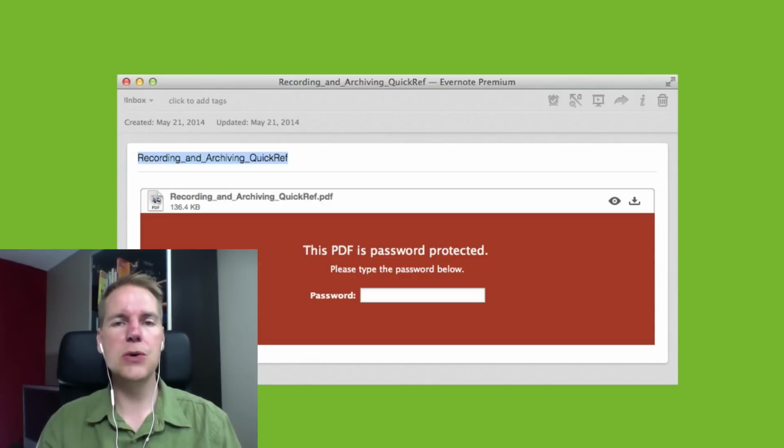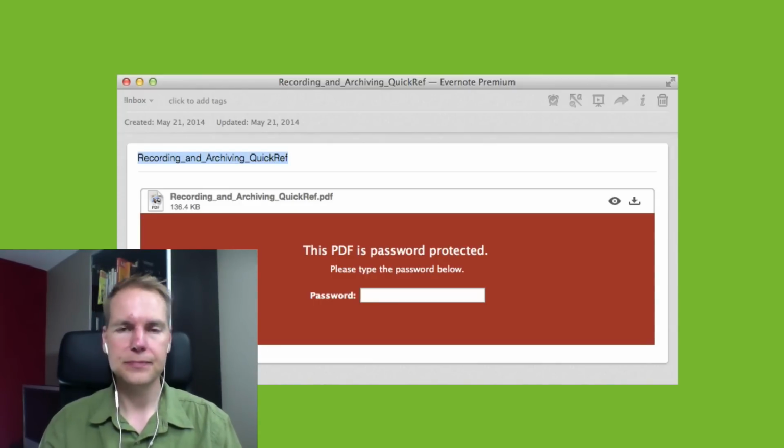What other people do is they do store sensitive information in Evernote, but they encrypt it first. You can do that on the Mac using Preview, or on Windows, there's a free application called PDF Exchange Viewer that you can use to do this. And once they password protect that information and it's encrypted, they store it in Evernote. So that's an option too.